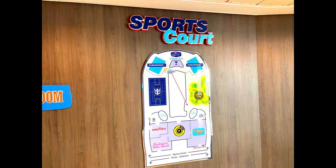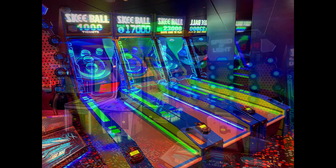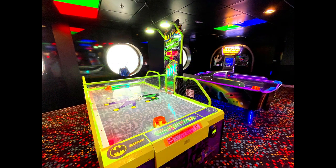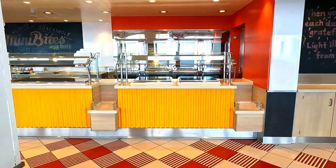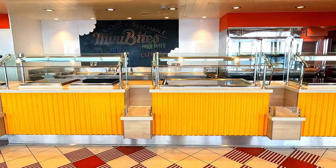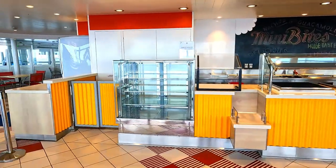Let's start this tour with our outside activities and decks. The Challenger's Video Arcade has lots of fun games to keep you entertained. This is Mini Bites, an afternoon shack shop featuring nachos, quesadillas, and a fajita station. There are also desserts and lemonade available. Around the corner is a freestyle machine if you have the beverage package.